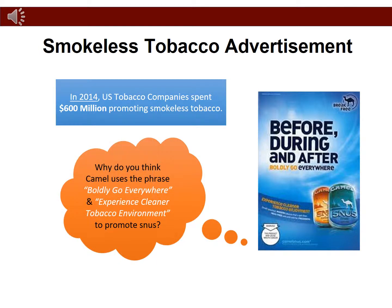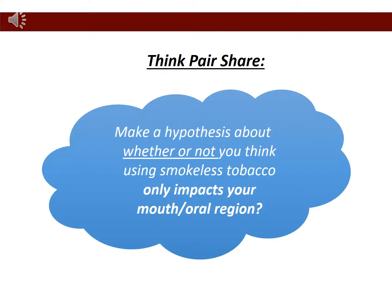In 2014, U.S. tobacco companies spent $600 million promoting smokeless tobacco. Based on the history that you just learned, why do you think Camel uses the phrase "boldly go everywhere and experience a cleaner tobacco environment" to promote snus? Do you think smokeless tobacco only impacts your mouth or oral region?